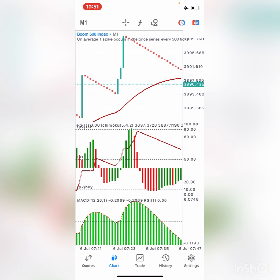So right now we are on our boom 500. You're going to be using the 1 minute time frame, right? Because remember, we're going to be trading those little candlesticks, right? So how do you know that boom is now in an overbought situation and they should start selling?